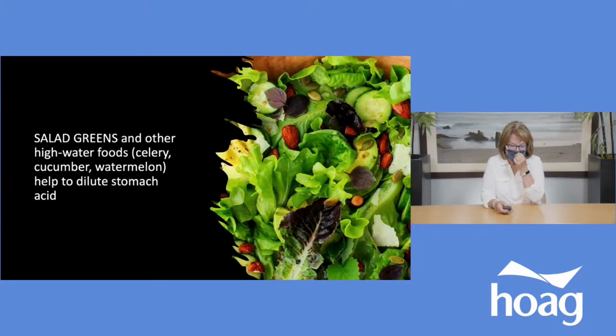Salad greens and other high water foods, because the water, remember when we don't have water, that is a situation. Those high water foods, they're going to help to dilute the stomach acid. So lots of raw vegetables, cucumber is great, salad greens, watermelon is fabulous. Those all help to dilute your stomach acid. There's something else you could have for dessert, is some watermelon.